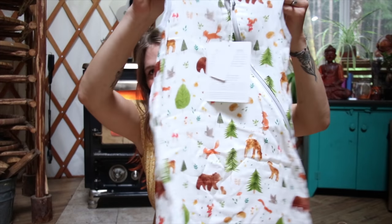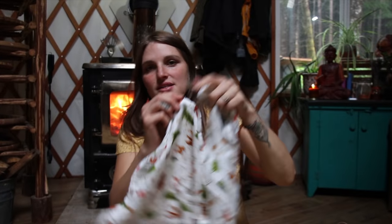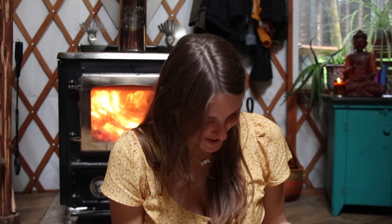This was adorable too. It has a whole bunch of forest creatures on it, deer and foxes and bears and trees and leaves. It has a zipper at the bottom, which opens up. How cute. So cute. I love all this baby stuff.